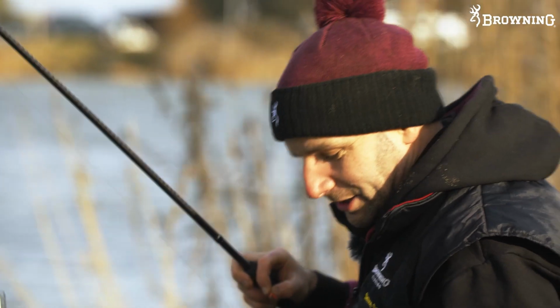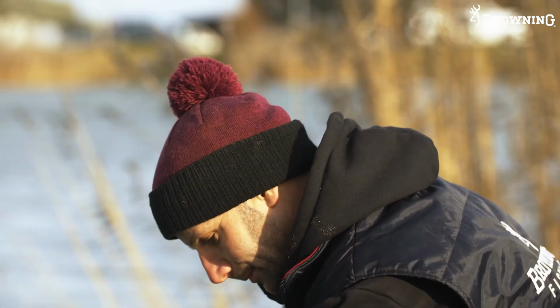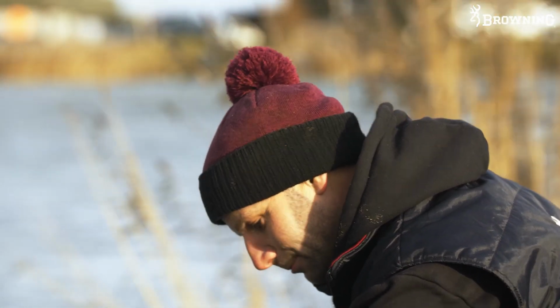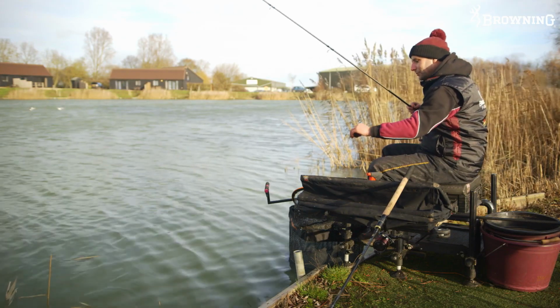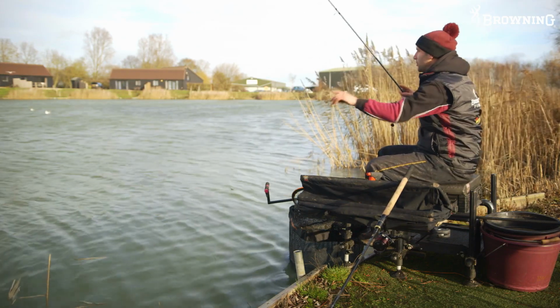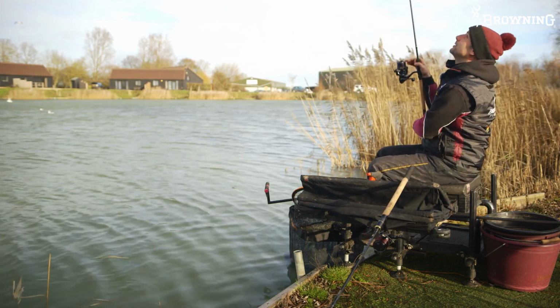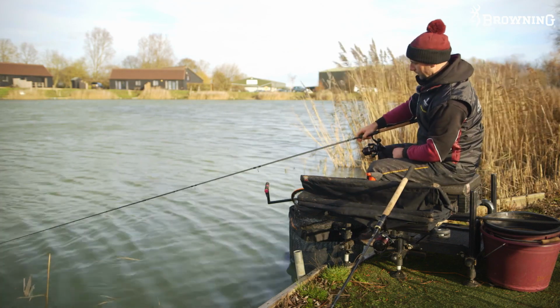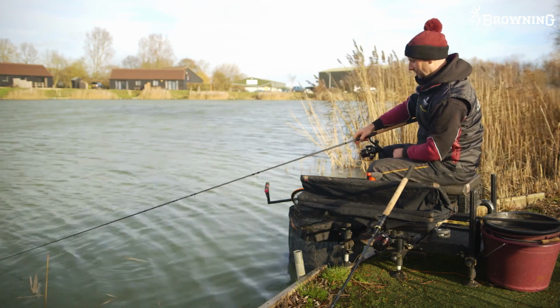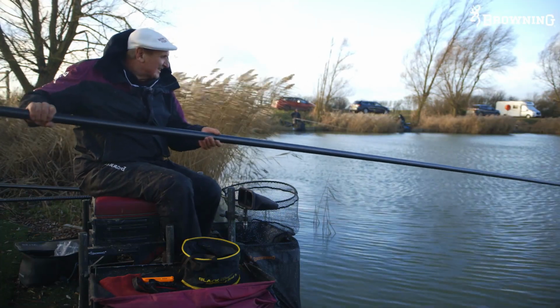you don't necessarily need braid, even on a venue where you can use braid, because if you're not fishing that far out, the bites are magnified. You don't lose fish as much on mono as you do braid. So I'm more than happy using up to probably 20 metres. I'll happily use mono. And like I said, very impressed with this. Absolutely great line. I'm really enjoying this.